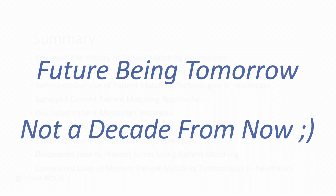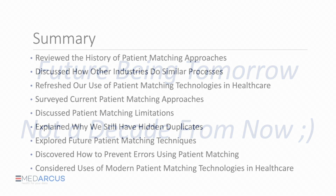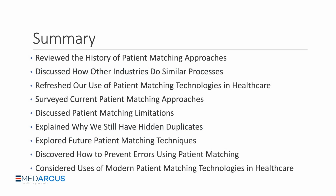And then of course, there's all kind of ways we can apply these pattern matching technologies to other areas in healthcare that we just touched on. But particularly overlay protection is something I'm going to really focus on this year.